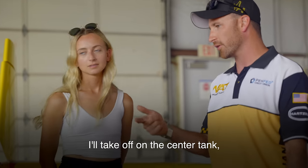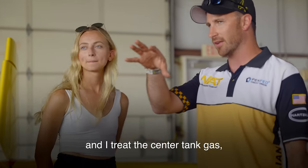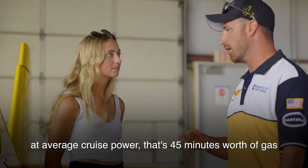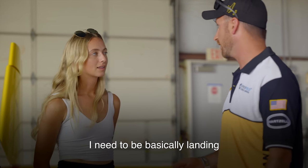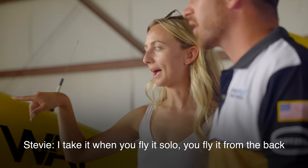I'll take off in the center tank, switch to the wing tanks, basically till it burns out. And I treat the center tank gas as my reserve, because that's basically average cruise power, that's 45 minutes worth of gas. Yeah, gotcha. That makes sense. I take it when you fly solo, you fly from the back. Correct. Yep.